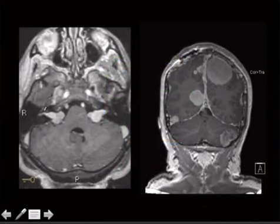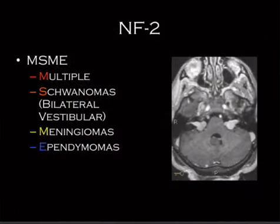We've got bilateral. See how they're going into the internal auditory canal here, here and here. So bilateral, 2, 1, 2, NF2. And then this is showing multiple meningiomas. Notice the dural tail here. So this is MISMI, NF2: multiple schwannomas, meningiomas, and ependymomas.